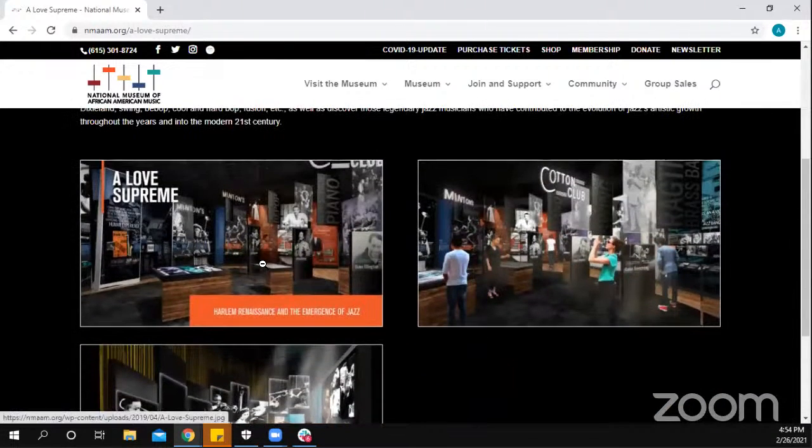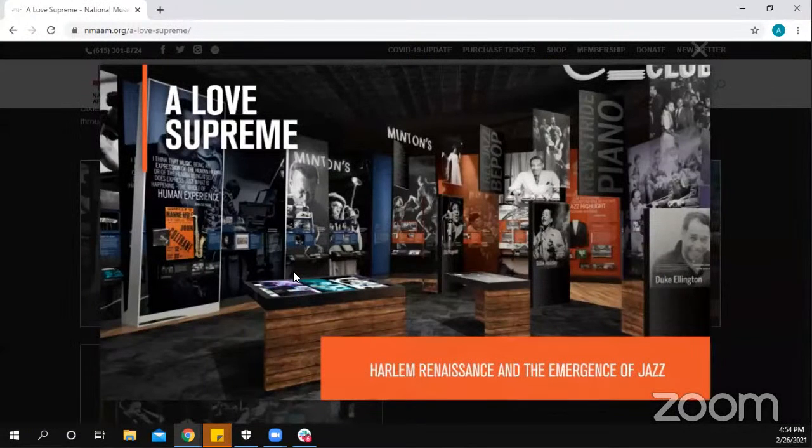Oh, yeah. We have three photos in here. So I'm starting with the first photo, A Love Supreme, Harlem Renaissance, and the Emergence of Jazz. So one thing that I notice in here, they do have the tables, but these tables are a little different.